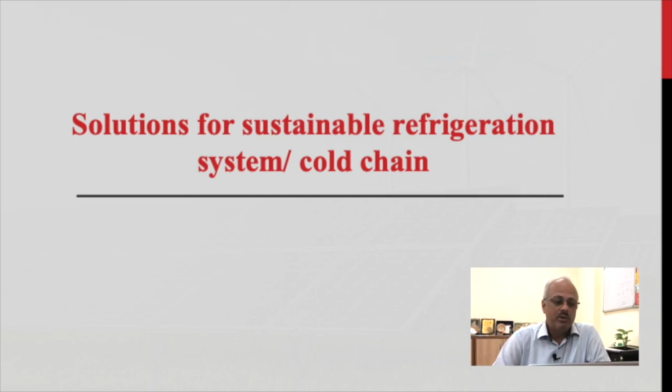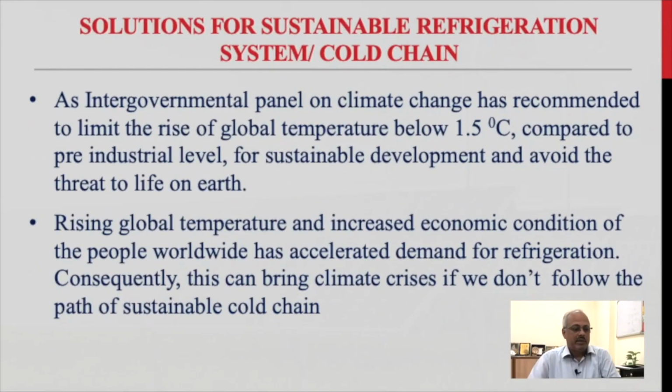Okay, so let us move on to the next slide, which is solutions for sustainable refrigeration system in cold chains. What are the possible solutions which are sustainable?